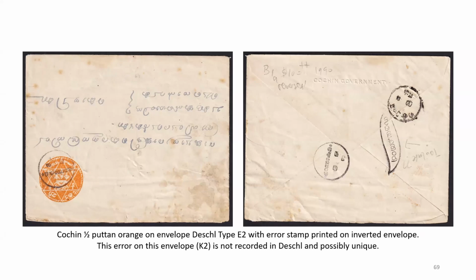Here we have the Cochin half puttan postal stationery envelope. The stamp is printed on the inverted envelope. This error on this particular envelope, it's basically the layout, the format of the envelope, and the embossing on the back is not recorded by Deschel and possibly unique.